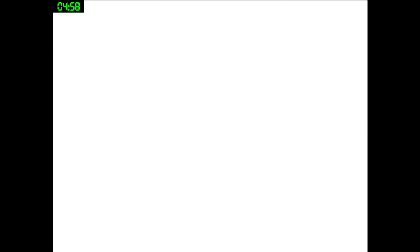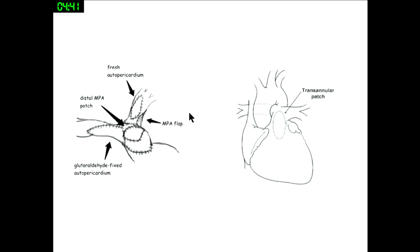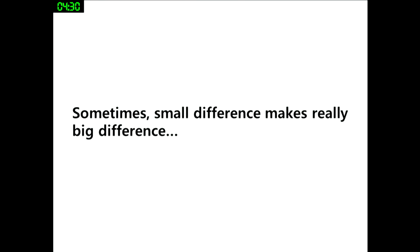I think the answer is here. In the first and second cases, the surgeon did transannular widening and simultaneously did peripheral angioplasty with autopericardium and MPA flap. But in the third case, the surgeon did just the limited transannular technique and did not do angioplasty. Sometimes a small difference makes a really big difference.